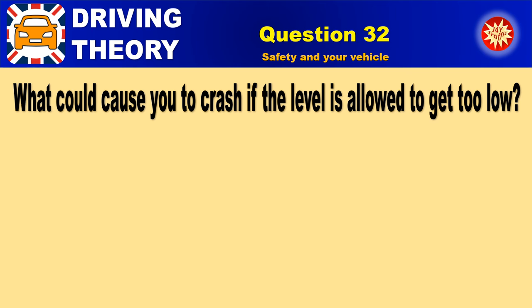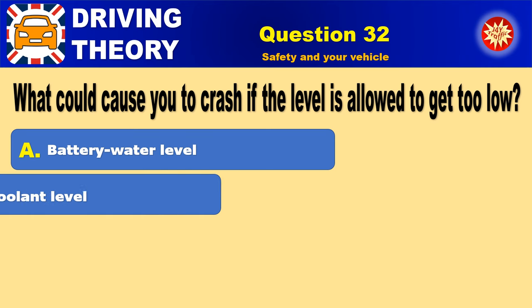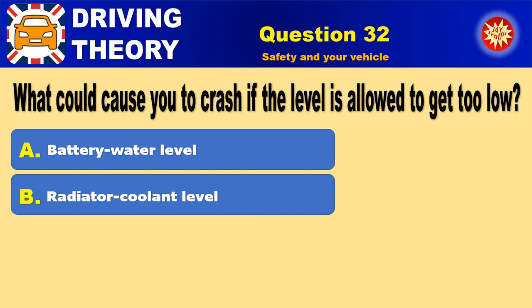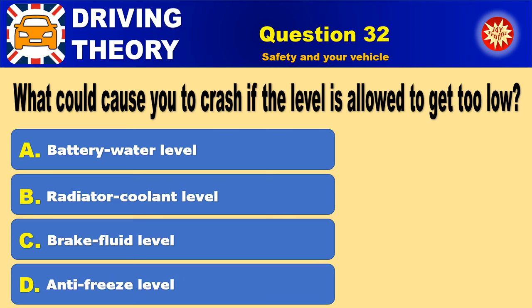What could cause you to crash if the level is allowed to get too low? A. Battery water level. B. Radiator coolant level. C. Brake fluid level. D. Antifreeze level.